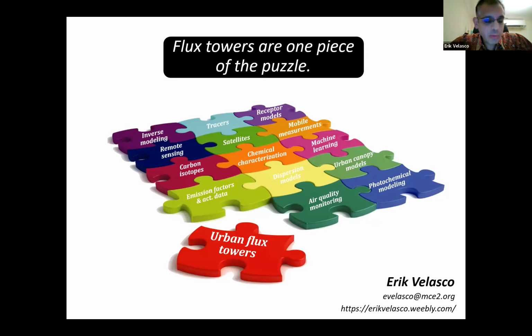The neighborhoods must be relatively homogeneous in terms of buildings, in terms of size and height. We need to have roads all around. That means that traffic must be across the complete neighborhood. And due to these characteristics, residential neighborhoods are those that work better for urban flux towers.